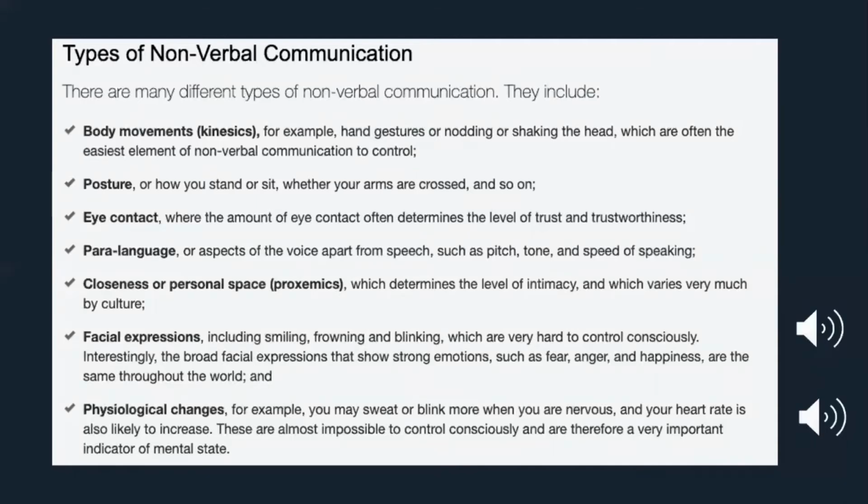And then there's also the psychological changes. For example, sometimes we might blink too much. We might not be aware of this. We might be having a little bit of sweat or perspiration if we're a little nervous, and our heart rate might increase as well. So these are some things that we might not even be able to control, but therefore they are very important in the psychological aspects of this nonverbal communication. So certain things to be aware of as we are communicating with others.